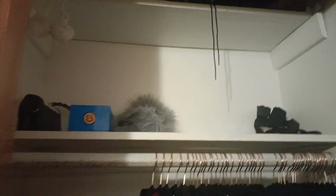And then I keep shoes lined up. The ones that I wear least often up there. The ones that I wear the most often are going down here, other than the ones that I actually wore. Christmas stuff tucked away in there, so that way my kids can't see it.